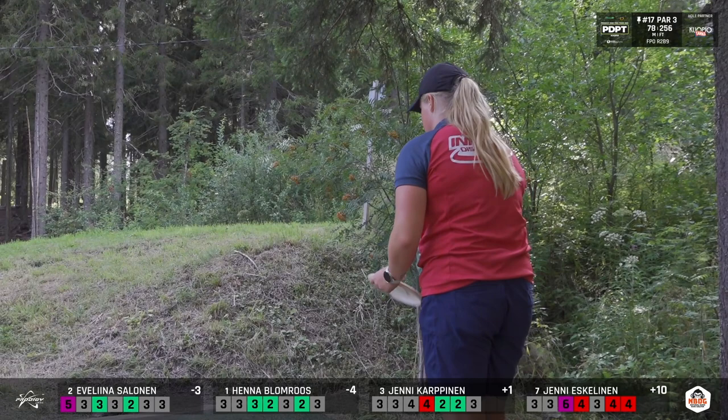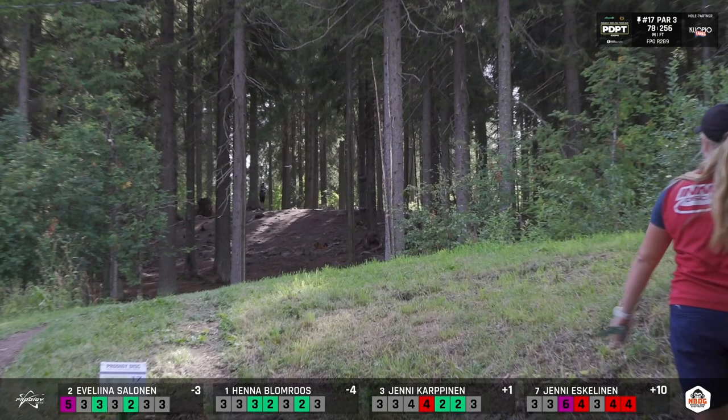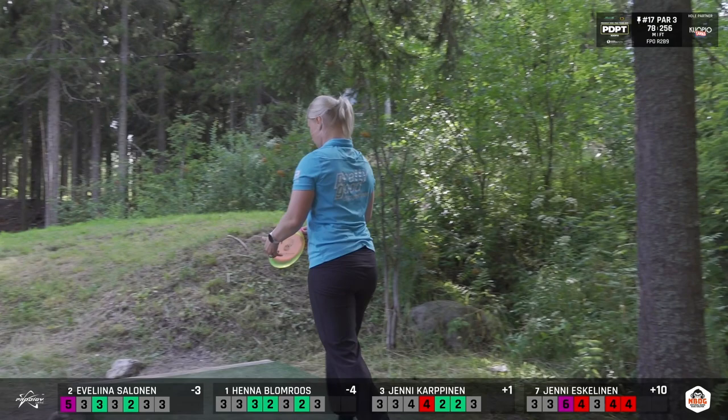And Eveliina going to the backhand with a fairway driver. It's a mid-range. I think it's like Mako. Yeah, it might be a low Mako 3. Staying on the edge there, just outside circle, I believe, on the left side.